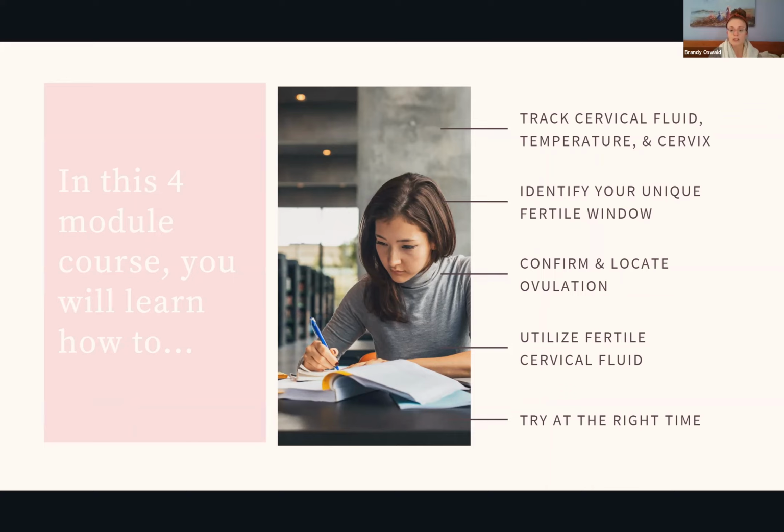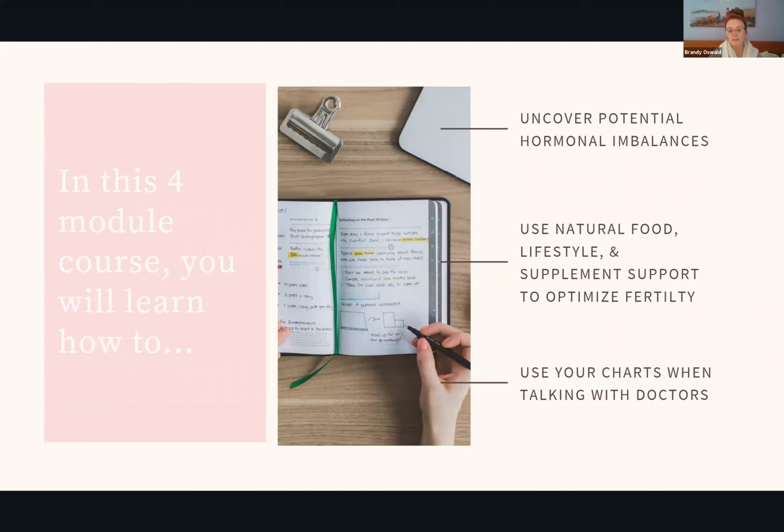It's a 4-module course. And so in this course, you'll learn how to track cervical fluid, temperature and cervix, how to identify your unique fertile window, how to confirm and locate ovulation, how to use your fertile cervical fluid, how to try at the right time, right? Just the simple act of trying at the right time can make all the difference. You'll also learn how to uncover those potential cycle imbalances. And 2 of my favorites that get often overlooked are how to use really easy natural things like food and movement and lifestyle and supplement support to optimize our own fertility.